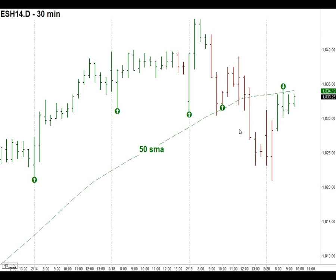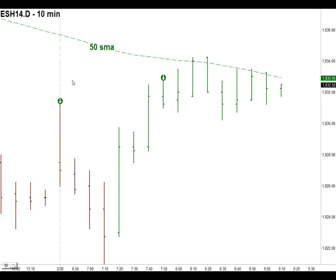If we want to go to a 10-minute chart, this was today on a 10-minute chart. We're below the 50-period simple moving average. Strategy number 4 automatically generated a sell signal at the very opening 10-minute bar. It was colored red, so this was a valid signal to go short, roughly about 1826, going all the way down to about 1822. 4 points in just roughly about 20 or 30 minutes.